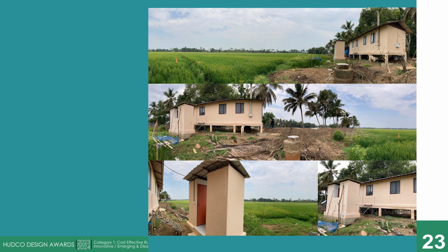Project Bhoomika is a rebuild of 10 houses, and it has a main block which has two bedrooms and a large hall, which is a multi-purpose hall. On the exterior it has a toilet block: 4 feet by 4 feet for the wash shower, 4 feet by 4 feet for the toilet, and in the center a wash basin.